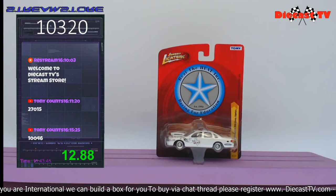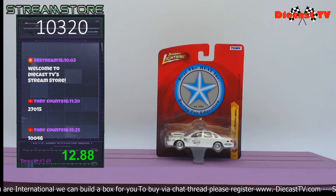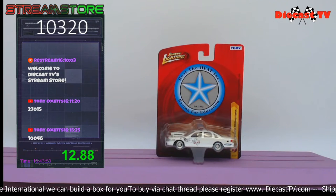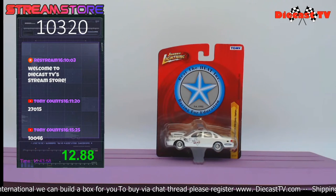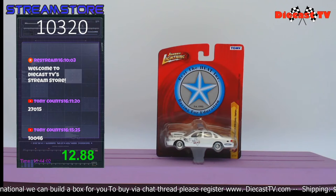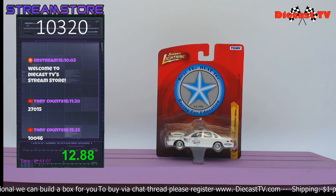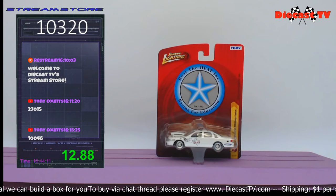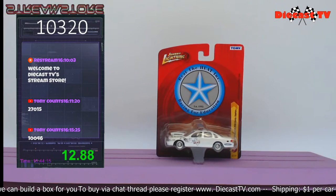A little Johnny Lightning Tomy card. Tomy owns Johnny Lightning. Johnny Lightning is licensing the name, and it's pretty cool. They make cars, so once in a while Tomy puts out some cars too. It's kind of neat. This one's a Beat the Heat Incorporated, Racing for Education, established in 1992. This is Sergeant Randy Roberts, 1995 Chevy Caprice. Pretty cool. It's a pretty fast looking cop car, if you know what I'm saying.